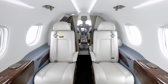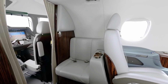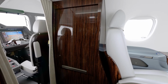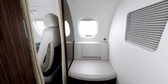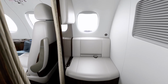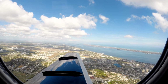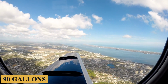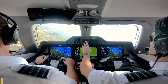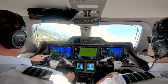The first is fuel. Fuel costs are a significant hourly expense when operating a private plane. Of course, the amount of fuel that the aircraft burns per hour will vary greatly depending on its average hourly consumption. Of course, depending on location, fuel prices vary dramatically. On average, the Phenom 100EV burns 90 gallons or 340 liters per hour, so fuel is estimated at $450 to $720.